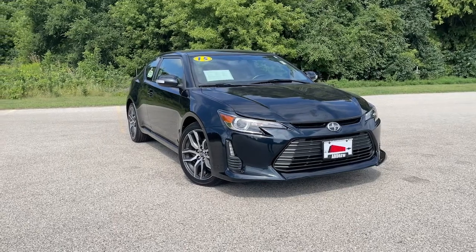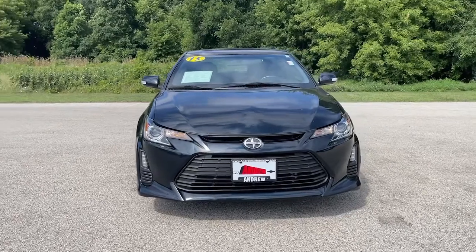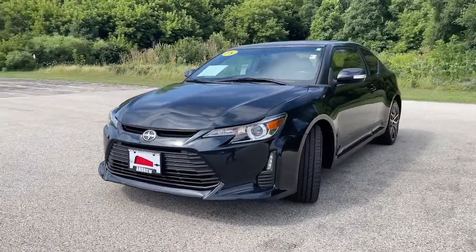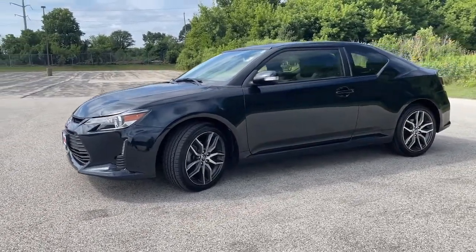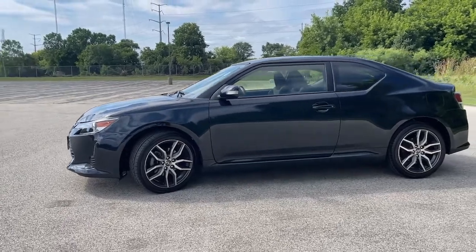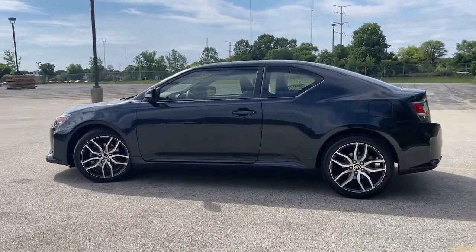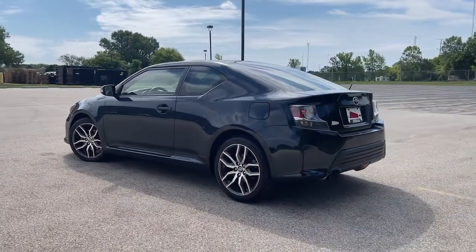Here is a wonderful 2015 Scion TC. With less than 60,000 miles on the odometer, this vehicle provides excellent value. Here's a fun to drive TC that offers an impressive array of standard features, a spacious cabin, sporty styling, high safety scores, and practical fuel efficiency. You'll make the most of every journey in this snazzy compact hatchback coupe.